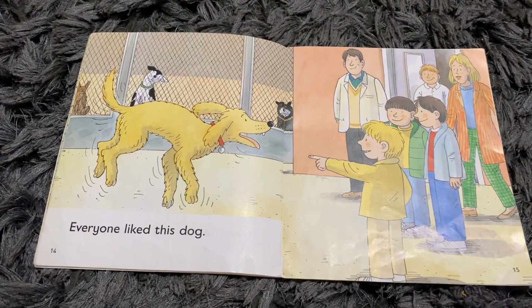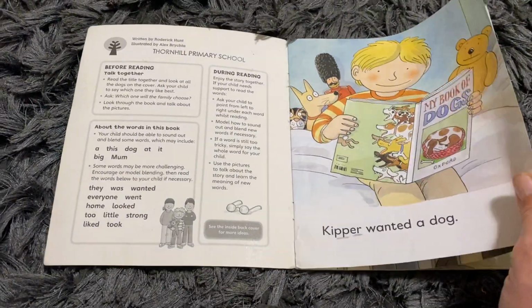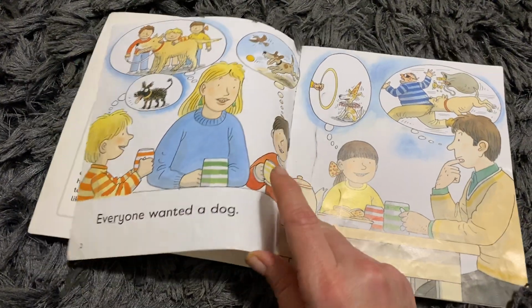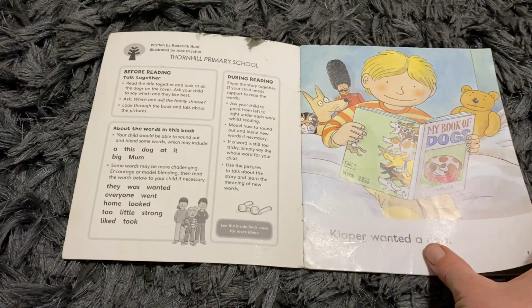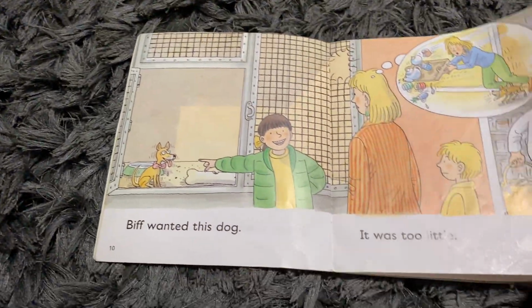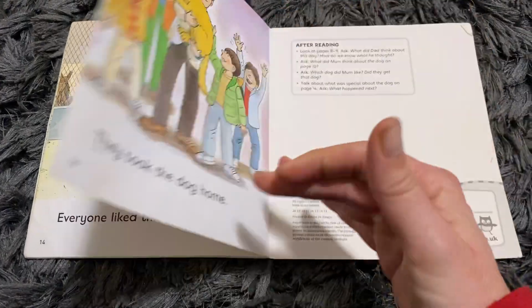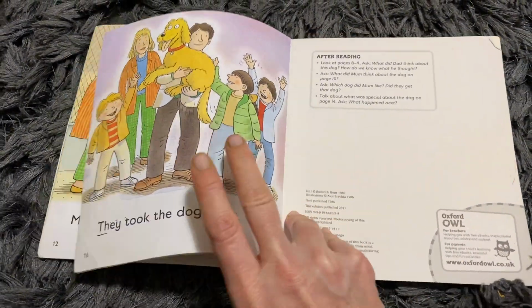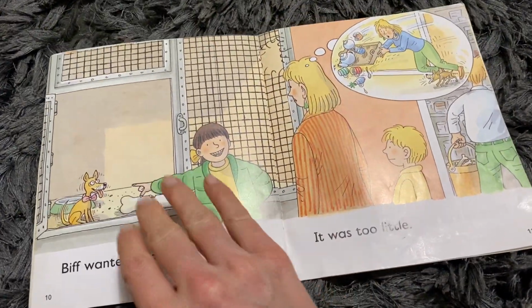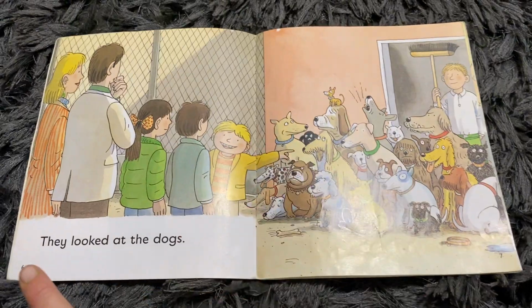Oh, let's find the word everyone. Everyone is on that page. Everyone is on this page. Find the word looked. So you're reinforcing all of the vocabulary that the children will have read. You're reinforcing the look of the word, but you've used the picture to be able to help them to decode those very tricky words. Looked.